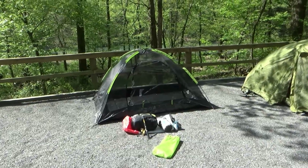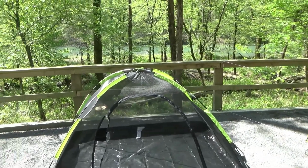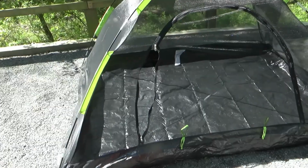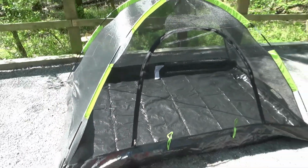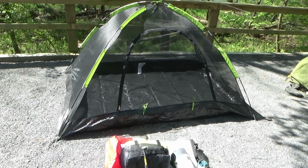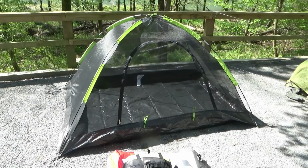So now I'm going to review some of the gear I used. The tent I liked pretty well. It's compact. My concern is this zipper right here. You can see how tight it is. I know on my Coleman tent it failed. Now it hasn't failed yet, but that would be my only concern with that tent. But it's compact, light. For this trip it worked pretty well.